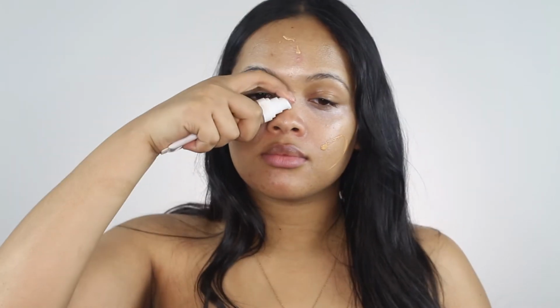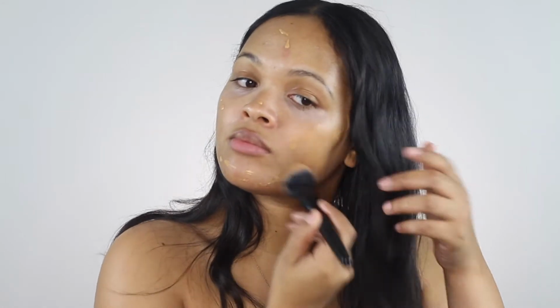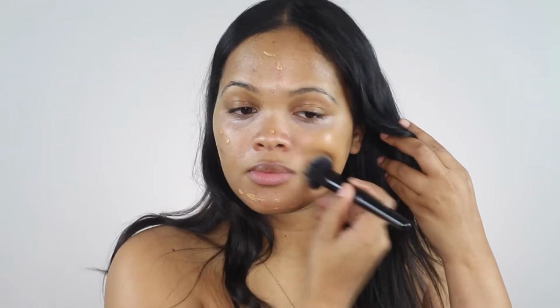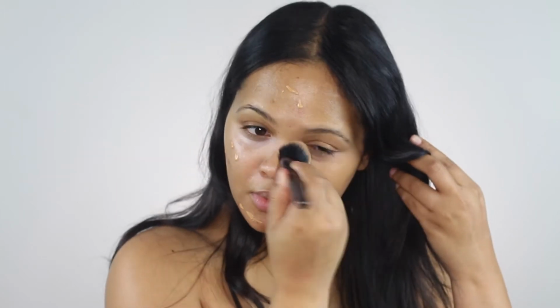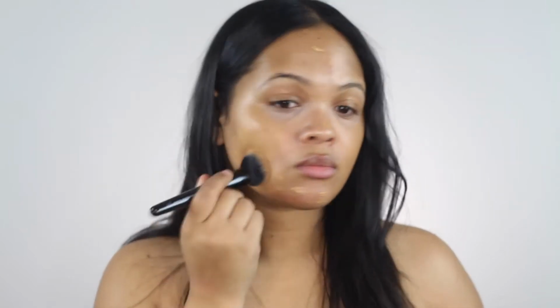I've been really loving this Fenty foundation. It gives me a nice coverage, and it is hydrating because your girl has eczema. We're gonna blend that all over. Even with me having these breakouts, I feel like it gives me the coverage I need without looking cakey. I don't like a cake face. Not me.